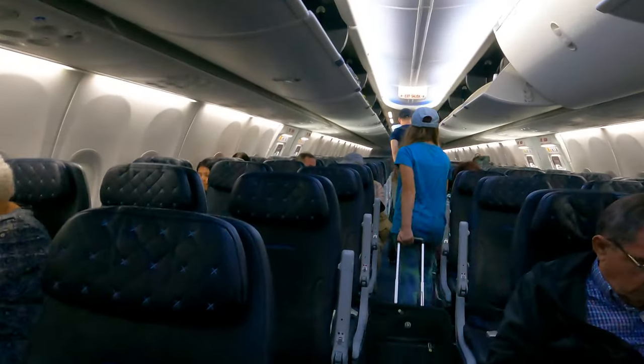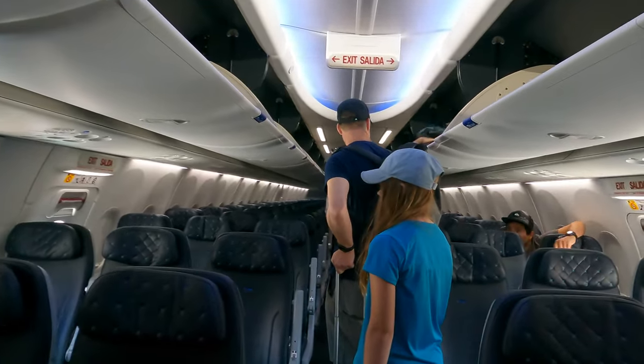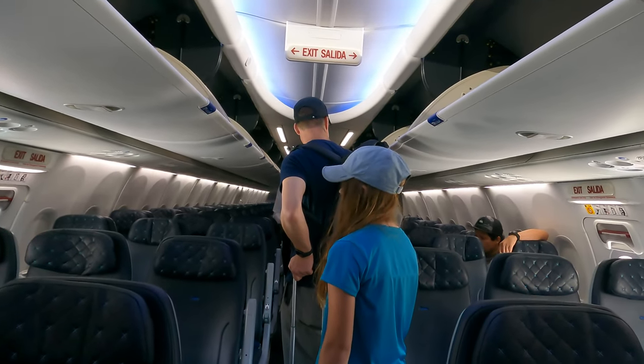The overhead bins on this aircraft are pretty gigantic, so you can fit more bags in one bin. This way, we didn't actually have to sneak into an earlier boarding room just to get our bags into the overhead bins.